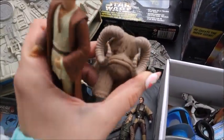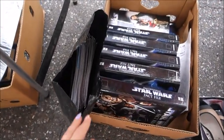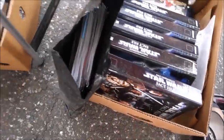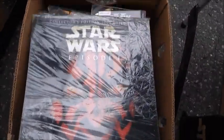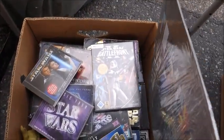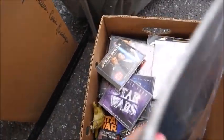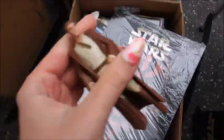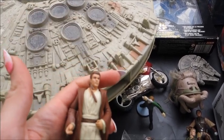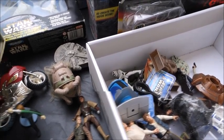A Bantha. And lots of collector stuff, the file cards you could collect, and an old calendar. And there's more, like Battlefront 2, so some games. But they just want to sell everything together, and no. 15 euros for this little Obi-Wan Kenobi, and I know this one should not go for more than maybe 5, so nope.